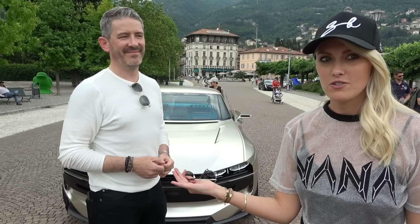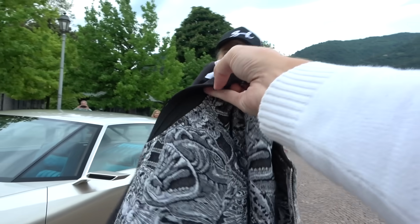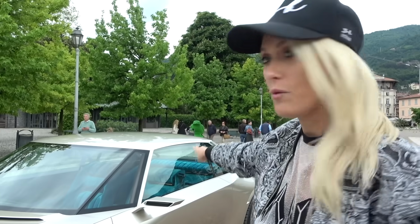Autonomous driving, we're going to try that. And then I'm going to try and drive it myself. Okay, it's a bit cold now. Yeah, it's getting really chilly. No one in the car, as you can see.